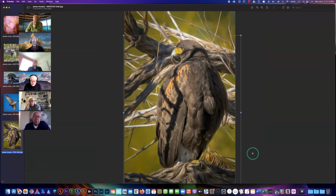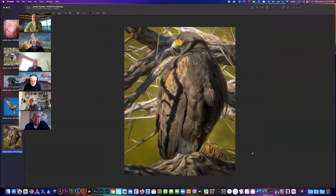Let's just take a peek. Well, yeah, that could work. It's a pretty busy picture, really, with all the stuff going on. Maybe darken this a little bit. I don't know if knocking this out of focus would help or not. Yeah, that's what I was thinking of. That's a possibility too.